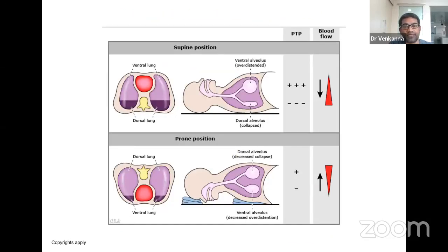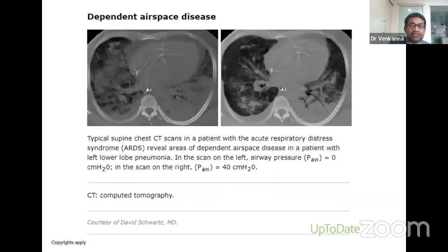This slide shows that in the ventral position the heart is placed on the lungs, and you can see in the second image there is distended alveoli. At the same time blood flow is very low, so there is a VQ mismatch. I mean circulation and aeration are disproportionate. In the prone position we can see that more dorsal lung is ventilated and it is having the circulation also, so there is ventilation and oxygenation. This is the one crux of the prone position. This is a CT showing an ARDS chest.